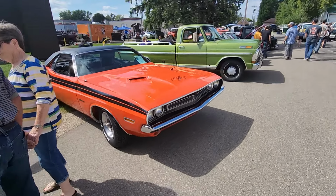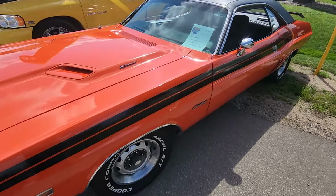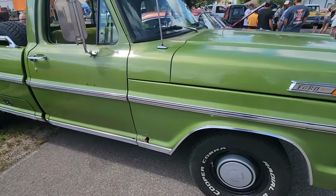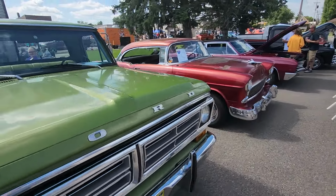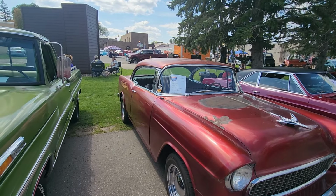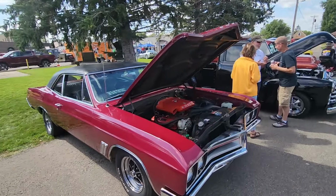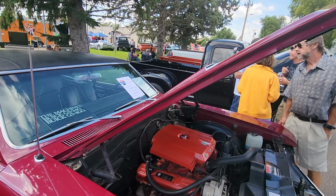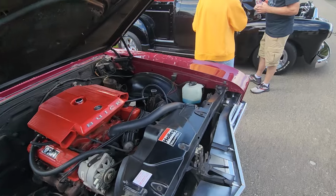Here's a Challenger RT. Nice looking car, '71. Magnum. Older Ford pickup. '55 Chevy looking nice. Yeah, I'll be hiking around here quite a bit, and here's a Buick. A '67, I believe. A GS340 California edition. Even though it is a Grand Sport.